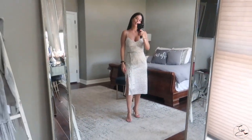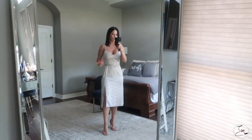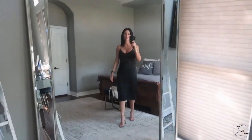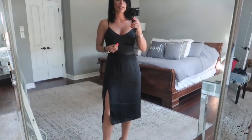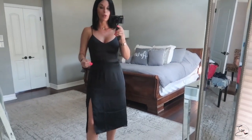So, dress number 1. So let me try on the black one, which basically looks the same as this one, only black. This is dress number 2. It's that perfect little black dress that you can just let hang in your closet whenever you're in a hurry and you have a last minute date night or a function with your hubby or whatever. This dress is perfect to just grab and go.